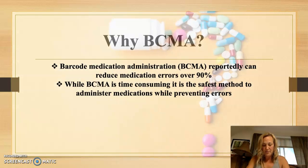Hospitals implement multiple interventional steps that intercept errors before the medication is administered. BCMA is a crucial step in the interventional process. At times, it becomes essential to remember why we have the BCMA process. There are often times when ED nurses find themselves in an emergency where they need to get things done immediately. Barcode scanning takes some time and involves multiple steps.